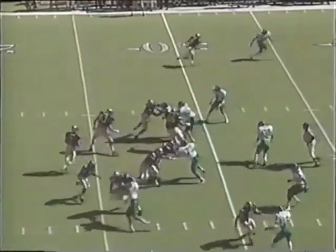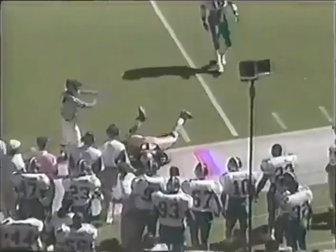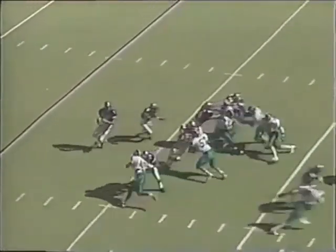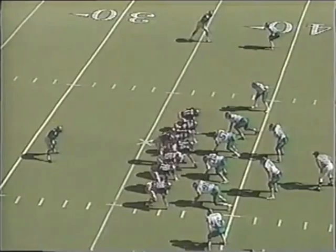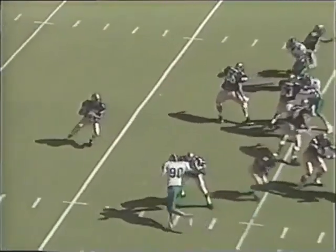Double tight end formation. Hessler back to throw. Has plenty of time. Throws it out to the wing and incomplete. Kansas showing blitz. Pass. Caught by James Kidd. That's a first down. Something the Jayhawks desperately need here today. Jayhawks still lead by 2, 9-7.